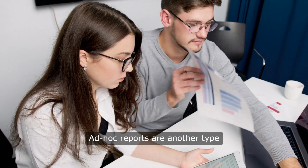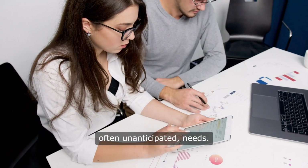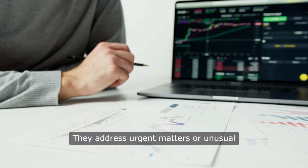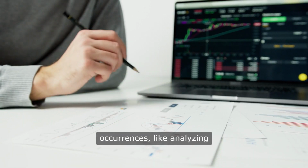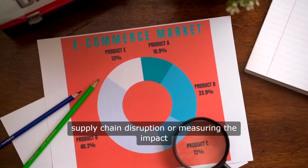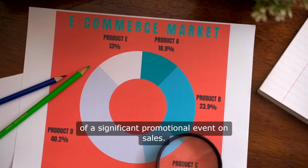Ad hoc reports are another type of specialized report created for specific, often unanticipated needs. They address urgent matters or unusual occurrences, like analyzing the financial implications of a sudden supply chain disruption or measuring the impact of a significant promotional event on sales.